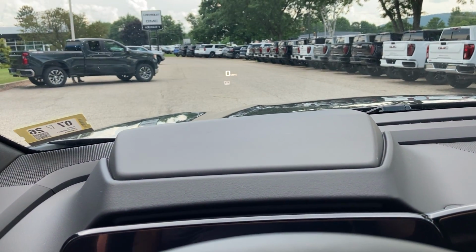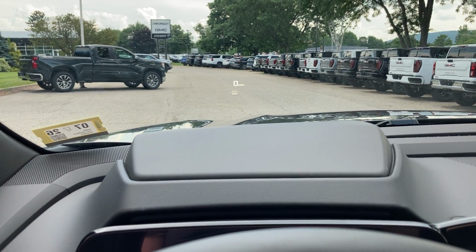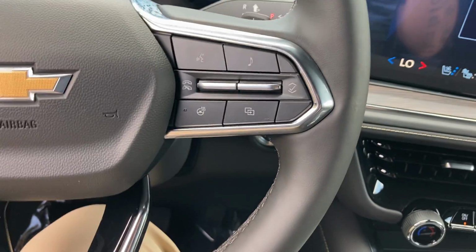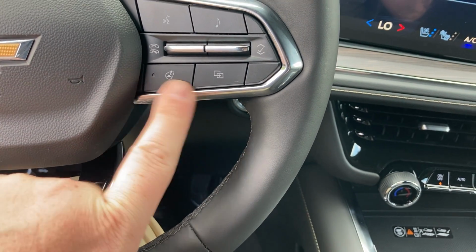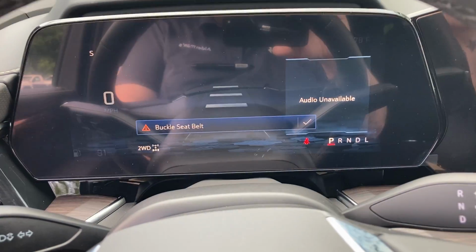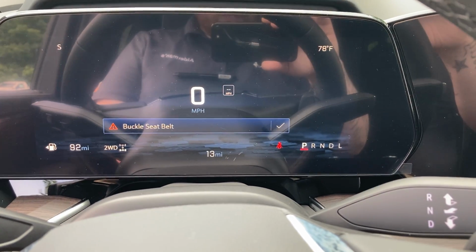Only the driver can see that when you're sitting in the driver's seat. Your passengers won't be able to see that, but you can tell how fast you're going, and it'll tell you the speed limit there as well. On the right hand side here, you do have your audio settings, phone settings there. Heated leather wrapped steering wheel. This button right here is going to change what you see in the driver information center, including your maps, so you're not taking up the 17.7 inch infotainment center there.